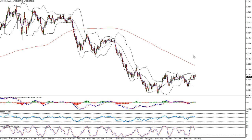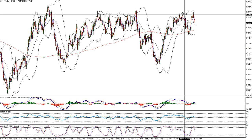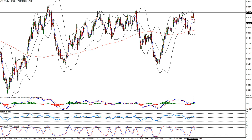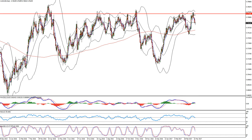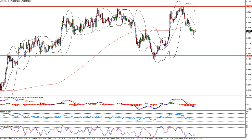I still want only buys for the Aussie dollar, but here comes the thing. We had one false break on the tops. We had a second one on the bottoms right here. We had one more on the top, so there is a pretty nice chance that this turns out to be a range. And here comes the great opportunity.